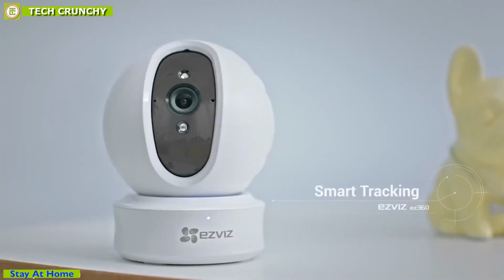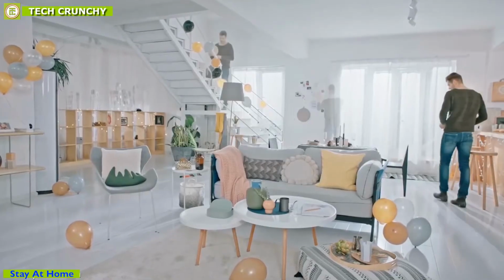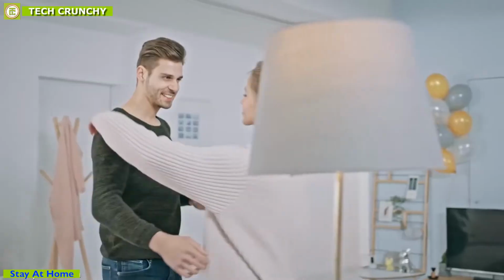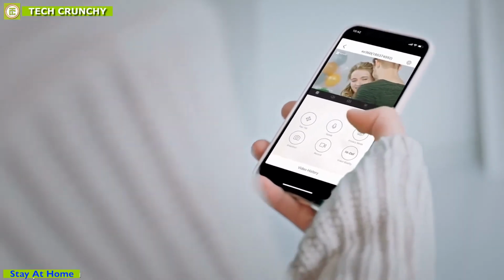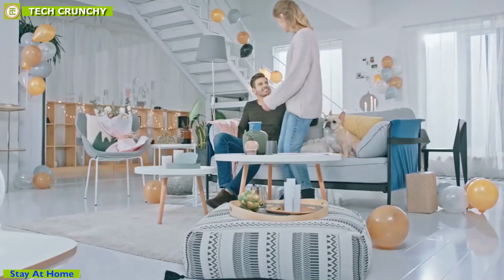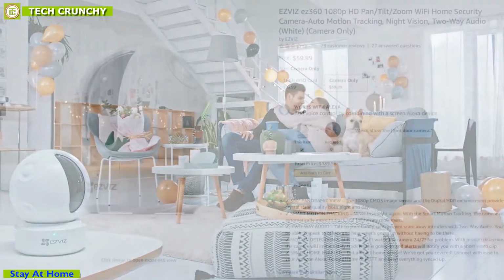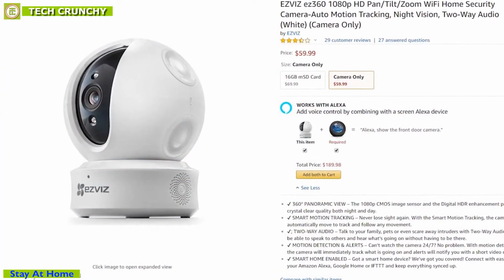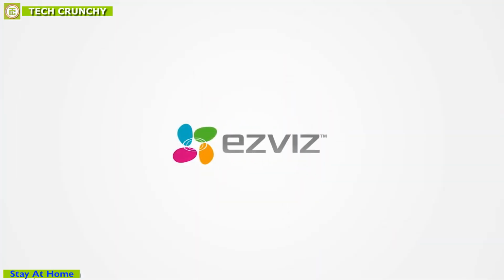The EZVIZ EZ360 camera is smart home enabled and can connect to Amazon Alexa or Google Home to keep everything synced up and voice controlled. You can also store video in a microSD card, cloud storage, or your own personal cloud storage. The EZVIZ EZ360 Home Security Camera is available on Amazon at $59 only.